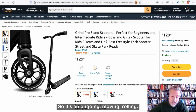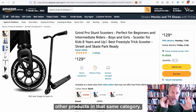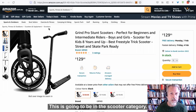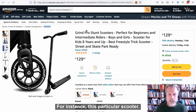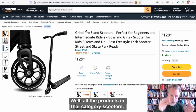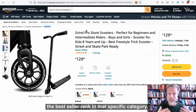So it's an ongoing, moving, rolling measure of how many sales per hour your product is making relative to other products in that same category. So if you're selling, what's this? This is going to be in the scooter category, for instance, this particular scooter. Well, all the products in that category, scooters, get ranked, and the one making the most sales is the best seller and gets the bestseller rank in that specific category.